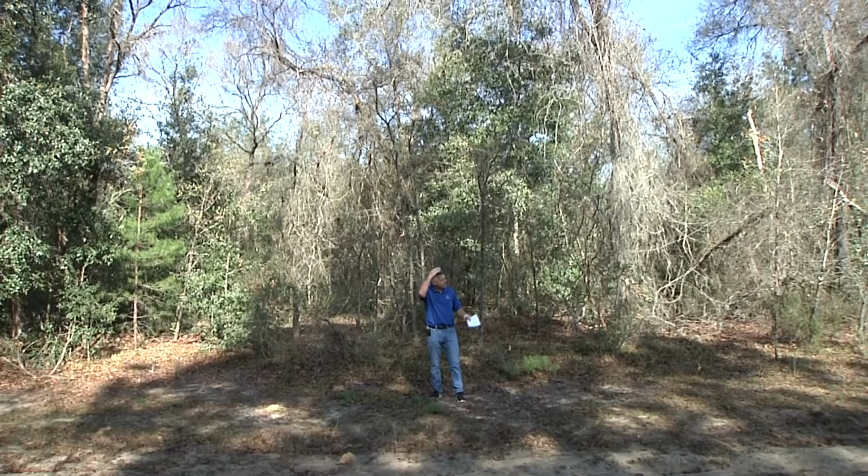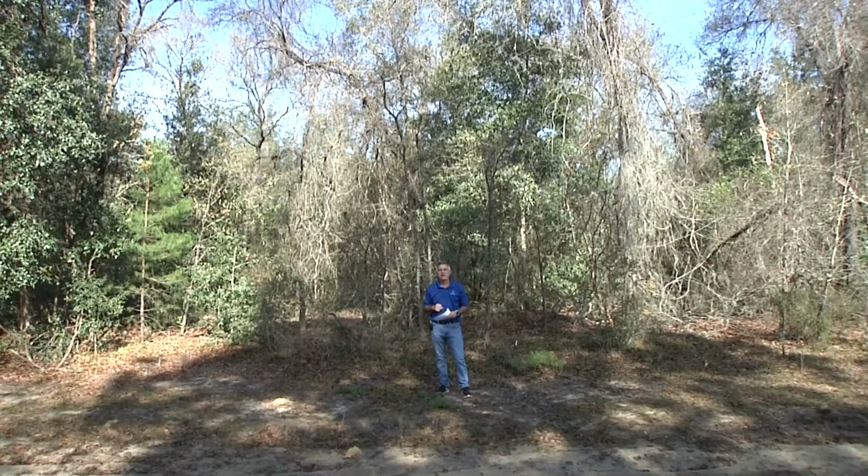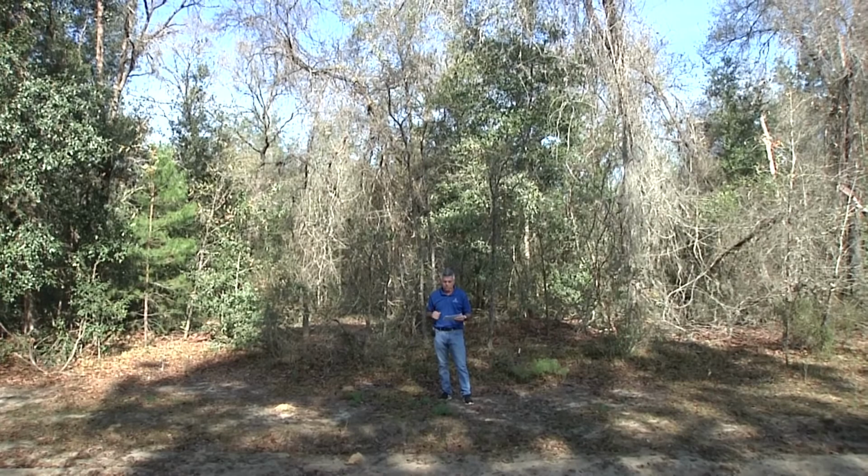Again, this is a 1.25 acre parcel. You're going to have 170 foot across the front and back, 320 foot down either side. That makes this a 54,400 square foot buildable lot here in beautiful Bronson, Florida. The taxes on this property are crazy low at $67.69 a year. Unbelievable carrying cost for a 1.25 acre parcel here in Florida.